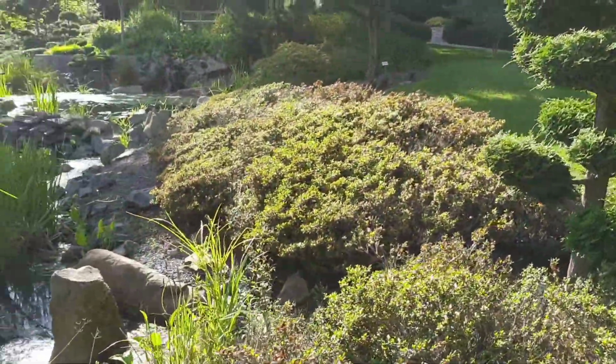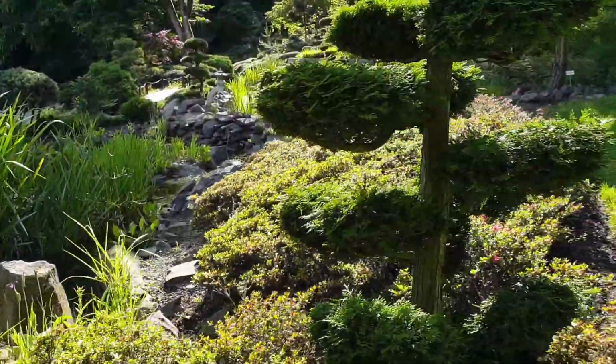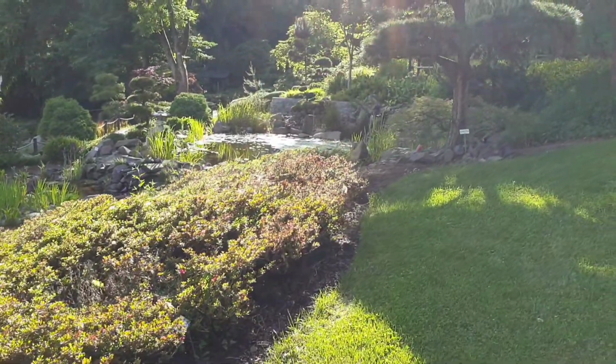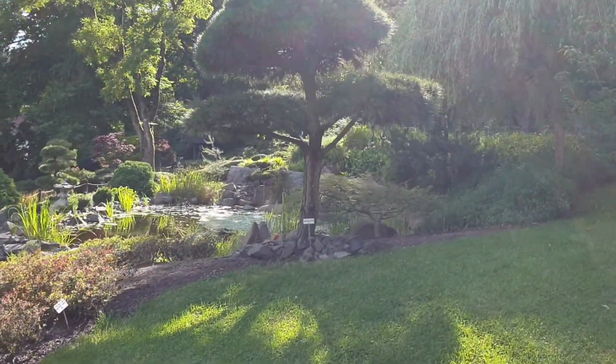The water garden with a stone dam. Don't know how good you guys can see this. Alright, large bonsai tree. See what this says here.